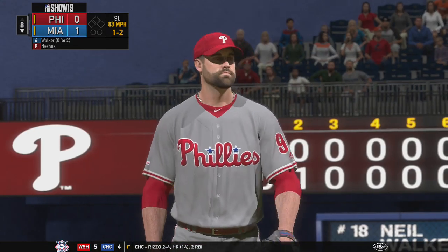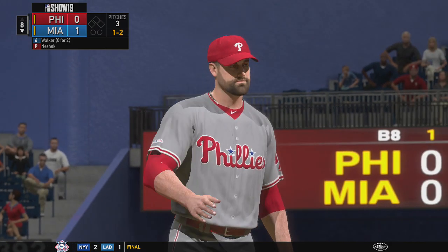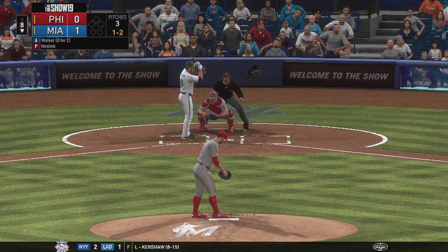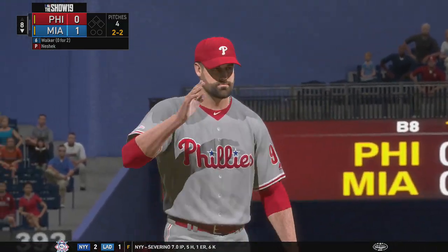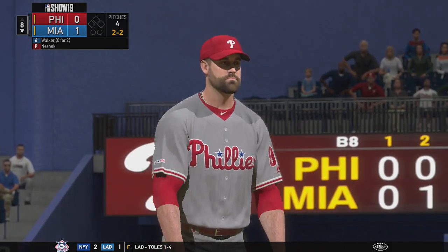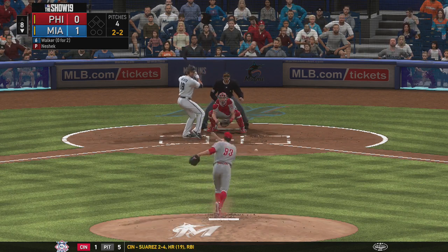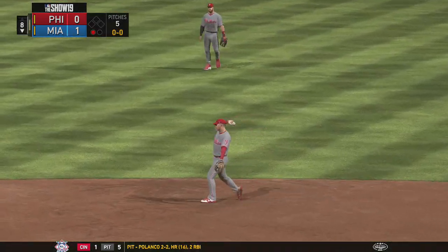Slider is in there, and now it's 1-2. Neshek, originally from the Badger State of Wisconsin. He was taken in the 6th round during the 2002 draft. Hey, nothing has been handed to this guy. Drafted in the middle rounds, and he has found his way in the big leagues. This has turned out to be a really nice pick. Count even at 2-2. Liner towards second, but this will be taken in at second base. Good positioning for the first out.